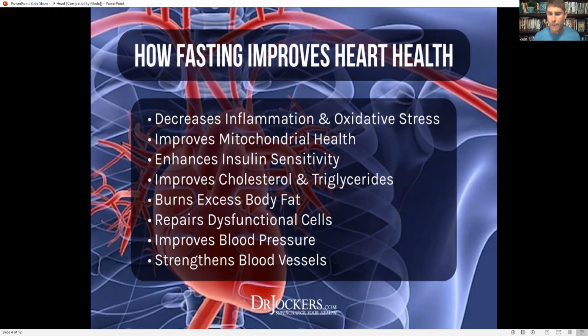When insulin drops, we start burning fat for fuel. So we start burning up that extra fat, which only improves our insulin sensitivity. We also repair dysfunctional cells, a process called autophagy, which is extremely important for cardiovascular health. This improves blood pressure.